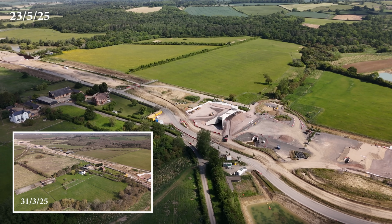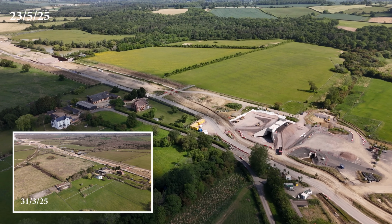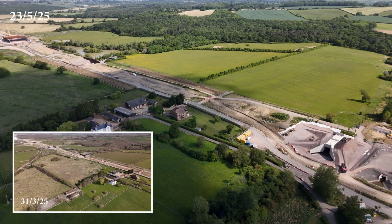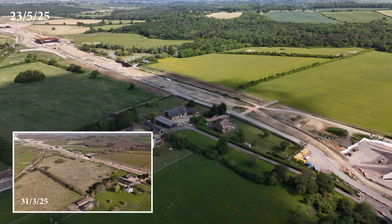So we've just passed over Adam's accommodation underbridge there. We can see that they're starting to build up the ground level next to it, so that eventually the track bed will pass over the top of it.